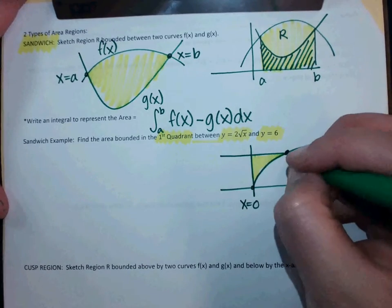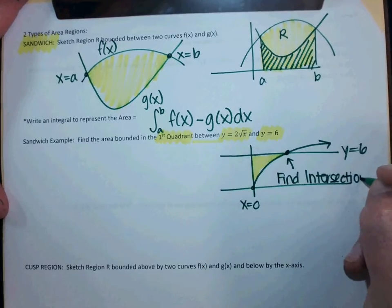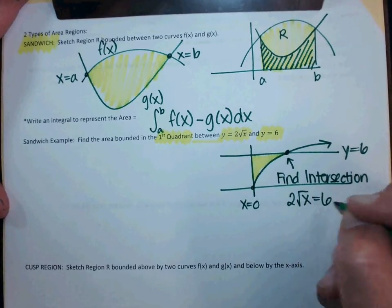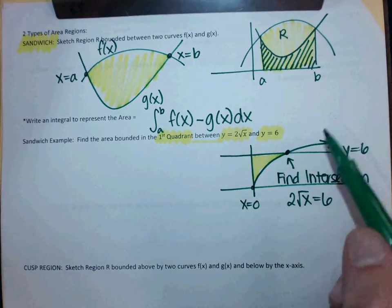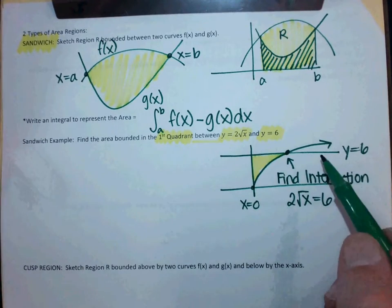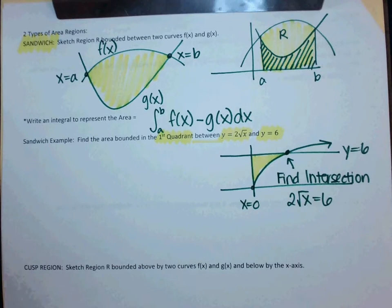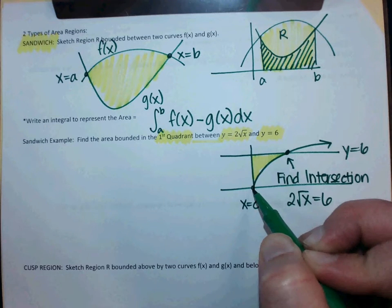So, to find my intersection, I'm going to let 2 root x equal 6. We have the area above the line, above the y equals 6. That's a good question. If I was going to keep shading here, when would I stop? They never cross again. So if I want it bounded, I want it cut off, then I have to stop here. I can't keep going past that or else I would have an infinite area that would keep going forever. So think about it: if you're going to make a sandwich, you need a top and a bottom. Top of the bread, bottom of the bread, and then that's the lettuce.